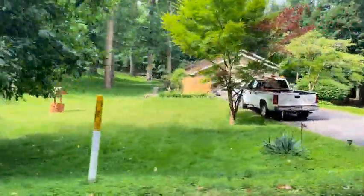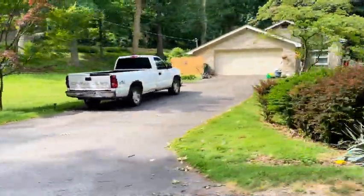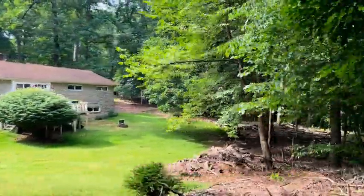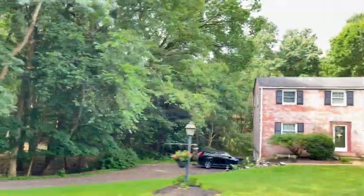Now we're driving on Seldom Seen Road. I feel like this is one of the more well-known streets in Bradford Woods, and not really for any particular reason. It just seems like a lot of people know Seldom Seen.